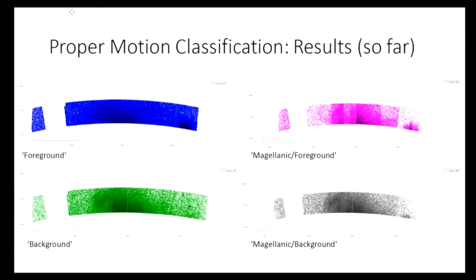These are some of the results of that so far, just taking a slice through the SMC. You can see it works a bit better for the foreground, as I said, than it does for the Magellanic Clouds. But it allows us to filter out things like 47 Tucanae, on the right of the top left diagram. It doesn't filter out everything, but it works for the most obvious things.